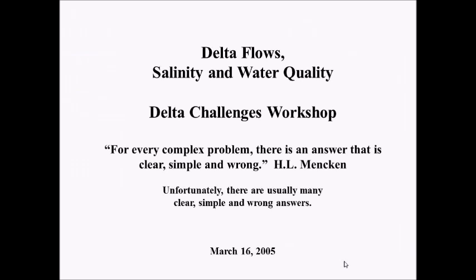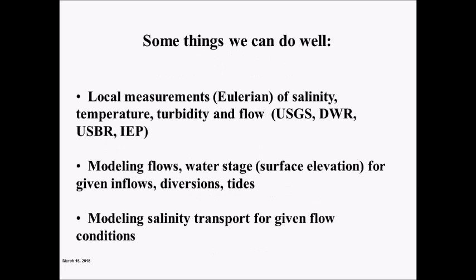So, good afternoon. I ran across this quote from H.L. Mencken, actually, in a book I'm reading on quantum field theory. But I liked it so much, I thought it would be quite appropriate here. And unfortunately, I think he got one thing wrong, which is that a clear, simple, and wrong answer is not unique. There are lots of them. And that's the trouble we continually find ourselves in, the situation we have right now.